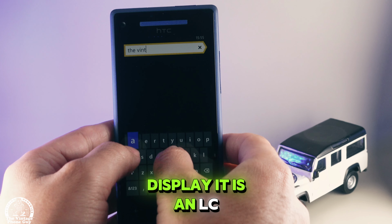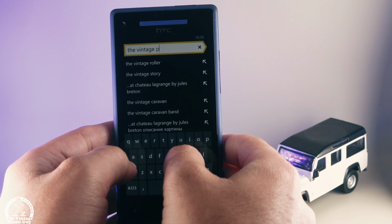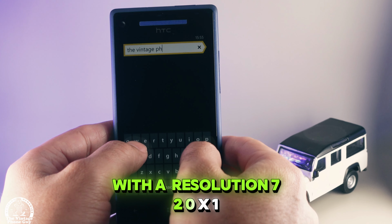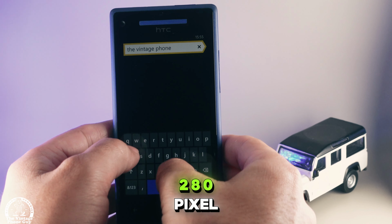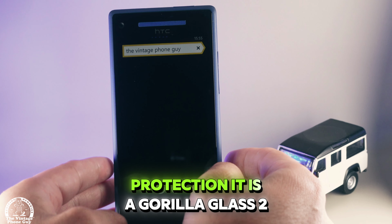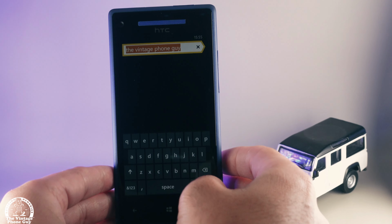Display, it is an LCD 2 with resolution 720x1280 pixel. Protection, it is a Gorilla Glass 2.